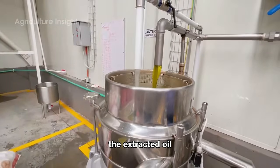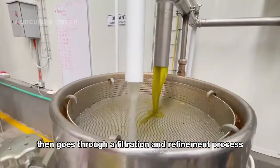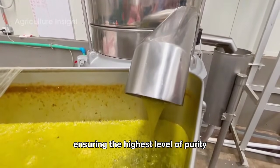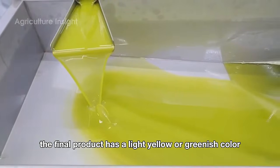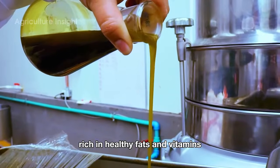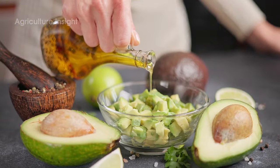The extracted oil then goes through a filtration and refinement process using advanced technology to remove impurities, ensuring the highest level of purity. The final product has a light yellow or greenish color, rich in healthy fats and vitamins for health and beauty.